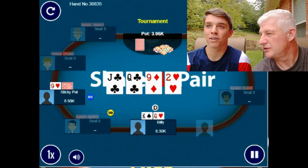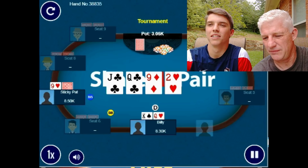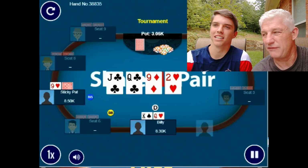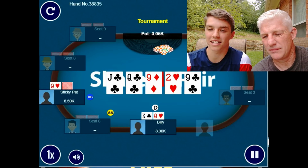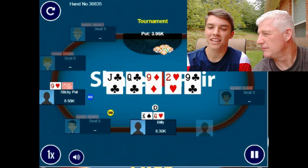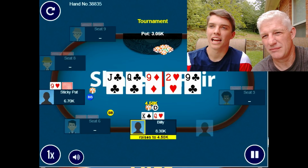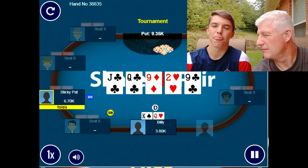And then the river was... How much is in the pot on the river? 3,000. Okay. Which is a big pot for this early in the tournament. Yeah, at 5,100, that's pretty big. The river was the 9 of clubs, completing the flush, full houses, all that. So he led into me for 1,800, and I raised him to 4,500, and he ended up folding.